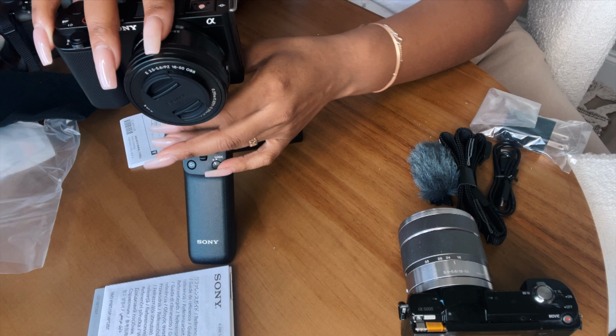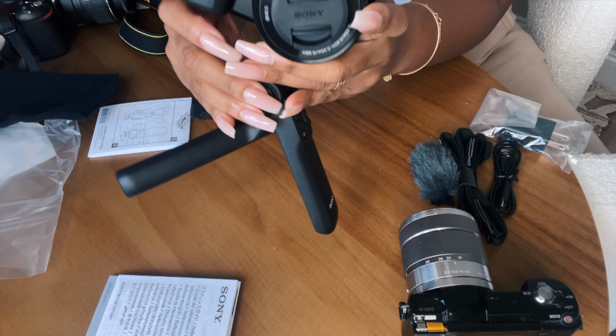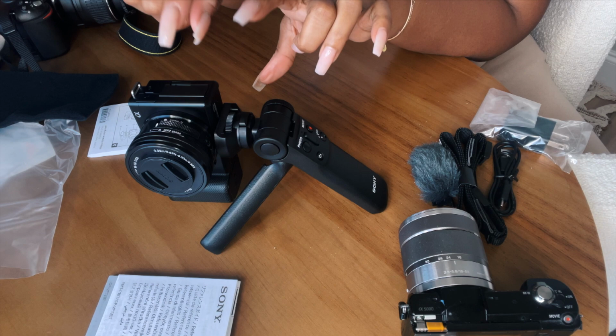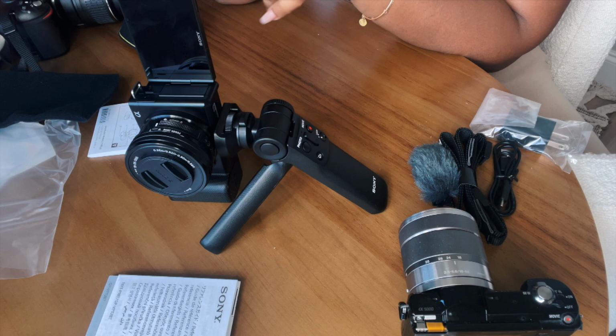Hold on. This is what I was curious about. There's a button here. So with this button, I was interested to know if I could do this, which I can, because what I want to start doing is using my camera for Instagram content too. So for my reels, it's portrait versus landscape. So I'm excited about that.